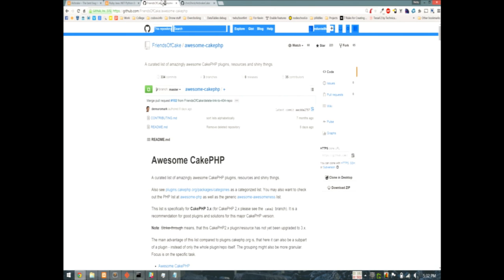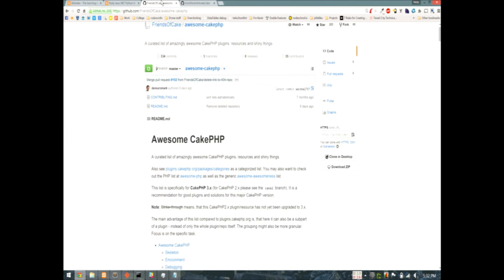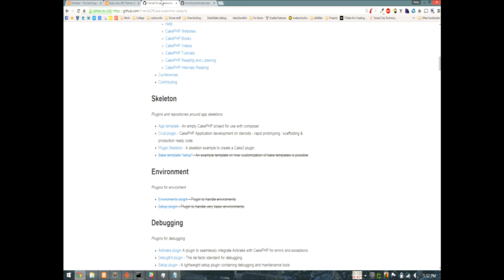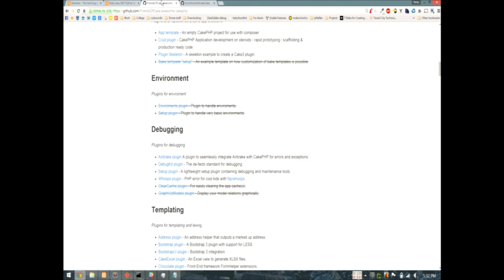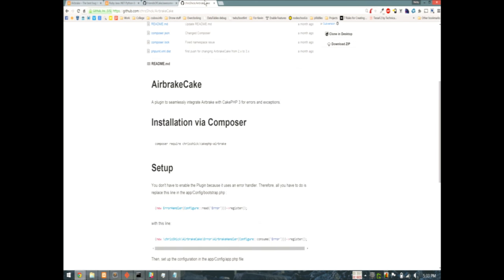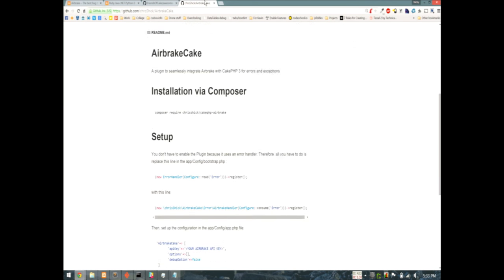My plugin, you can actually access it if you go to the awesome CakePHP GitHub right here. It is listed right there under debugging as Airbrake. It's pretty simple to set up. You can install it with Composer. The only thing you really have to do is replace the error handler in your app config bootstrap file with the error handler I've written. Then from there, you go to your app.php and set your Airbrake cake config.